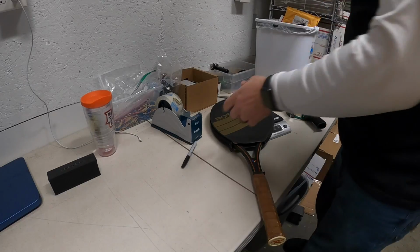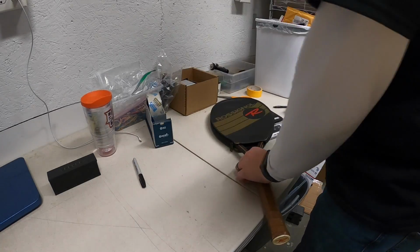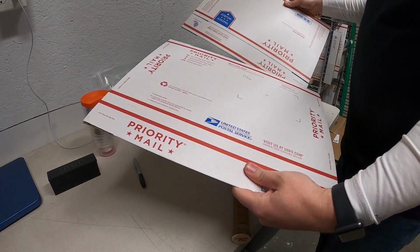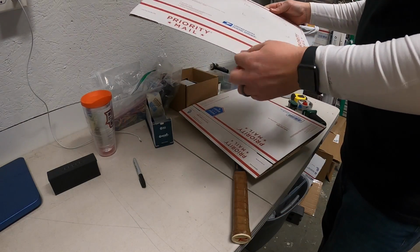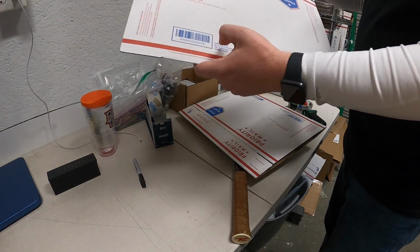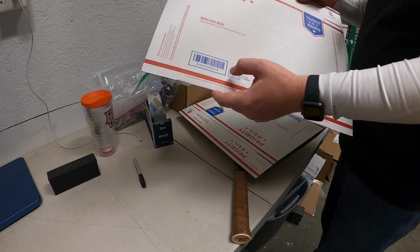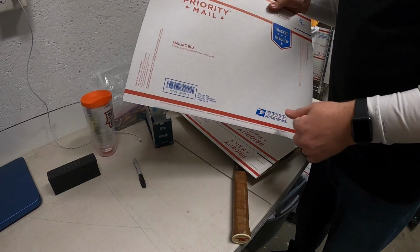Anytime I sell a tennis racket, I get a lot of comments about how I ship it, so I will show you guys. Okay, so obviously tennis rackets are a very awkward, long shape. So what I do is I take two priority mail long boxes. These are the 1092 boxes. My post office has them, but I don't think most of them do.